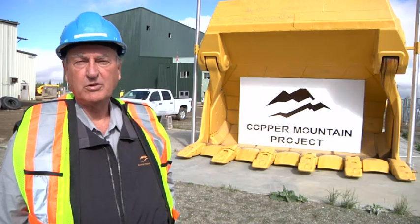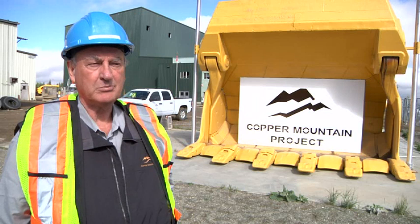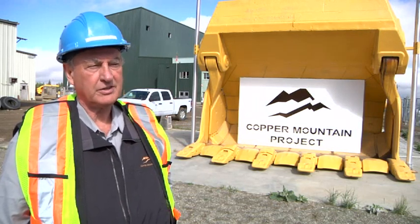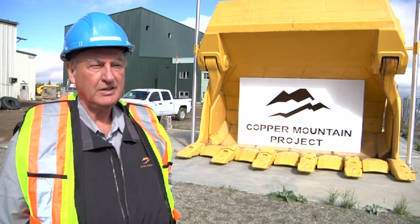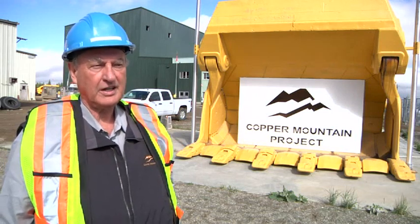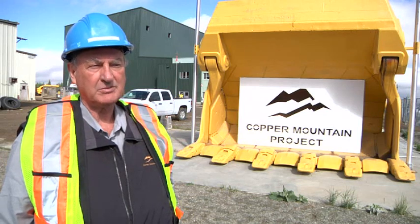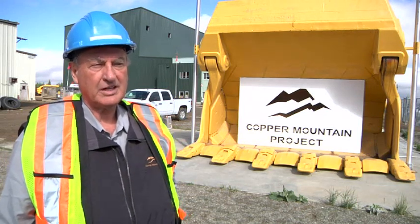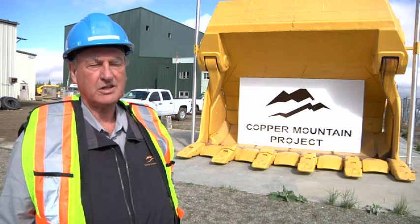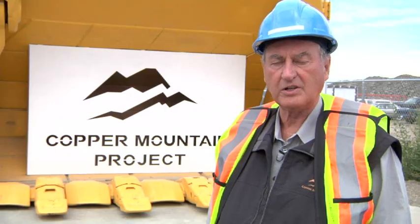Our immediate focus is very clear: Firstly, complete construction on time and on budget and be in production at 35,000 tons per day to produce in excess of 100 million pounds of copper per year. Secondly, we must continue to maximize our resource with an aggressive drilling campaign in an attempt to make Copper Mountain a world-class copper mine. We are confident the Copper Mountain project will meet all expectations and will be of great value for all of the stakeholders.